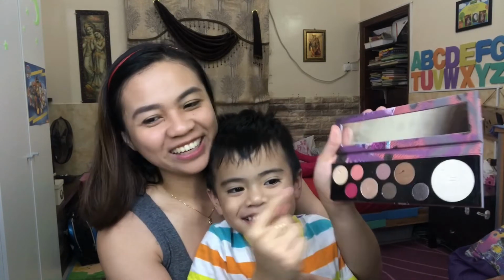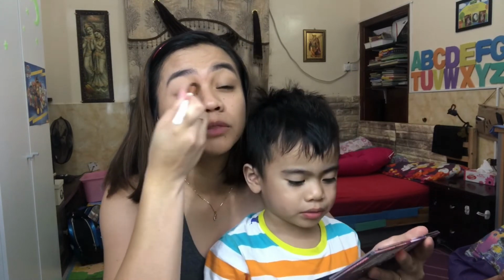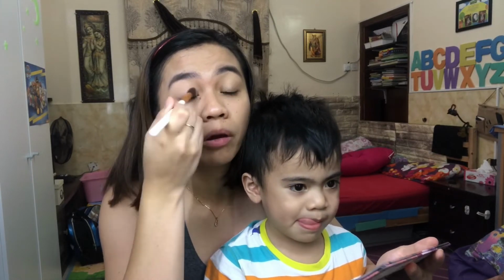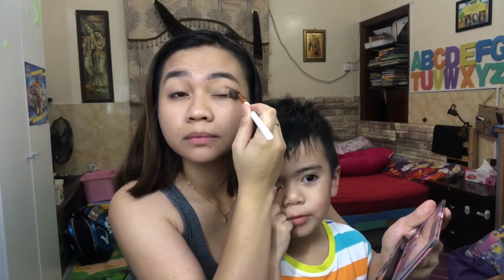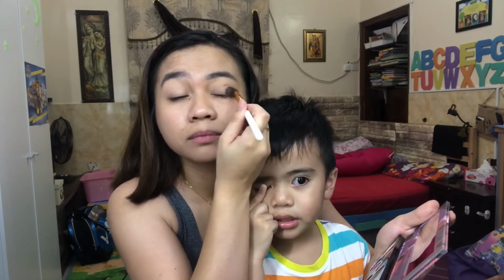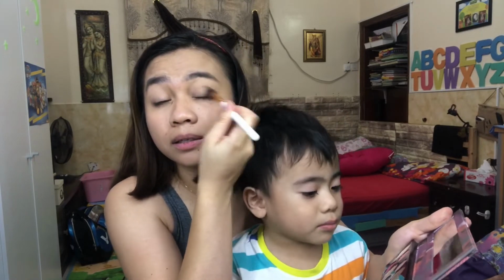Colors. Yes. Choose one. This one. Okay, this one now. Oh, galing mo ah. Sige. Buti na lang yun ang kinuha. Pala pang warm up ng eyelids. Hindi ko na pala nilagyan ng concealer ang aking mata sa ibabaw. It's eyelid. Okay, next. Choose another one.